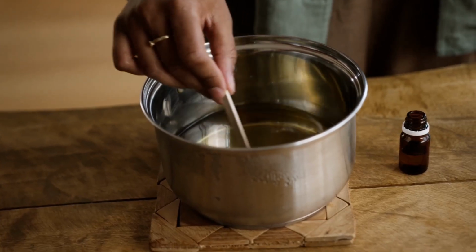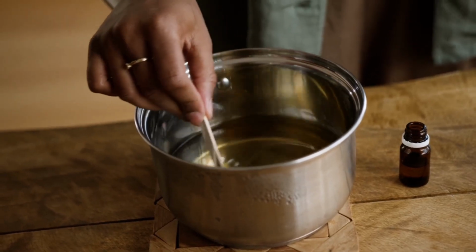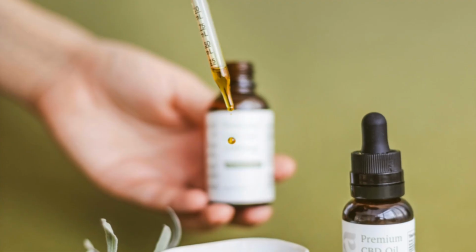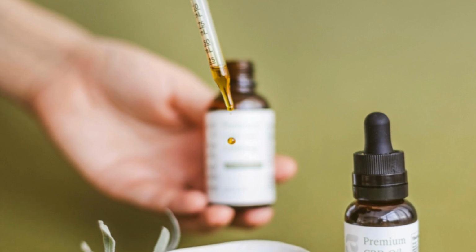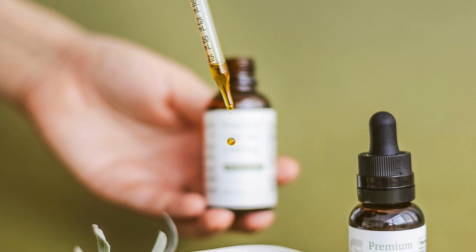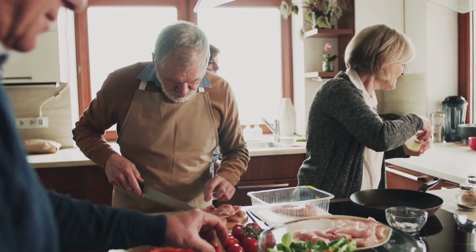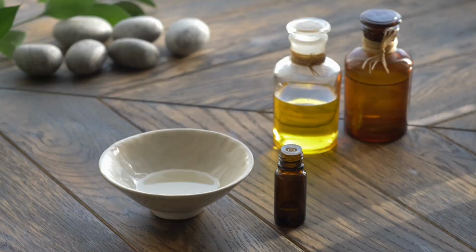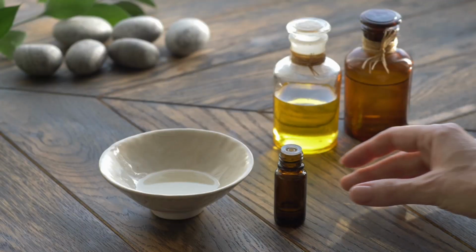But peppermint is strong, so it must always be diluted properly. A single drop mixed into a full tablespoon of carrier oil, like castor or sweet almond oil, is often more than enough. So how do you actually prepare and use this soothing blend? Start with about a tablespoon of castor oil. That's your base.